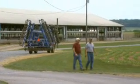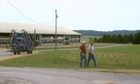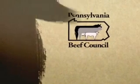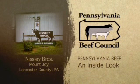You still have to do jobs where you're sitting behind a desk, but it's nice not to be sitting behind a desk all the time. You've got to enjoy farming. If you don't enjoy it, you're not going to last long.